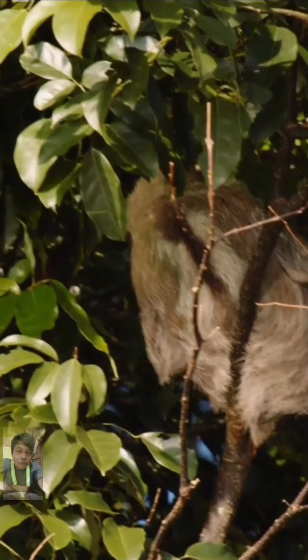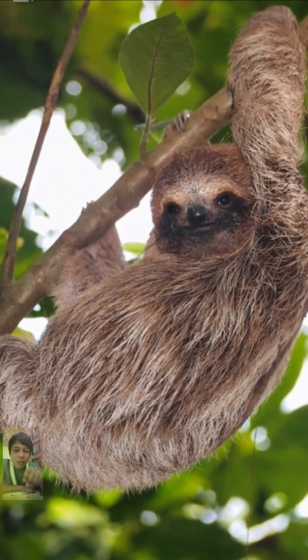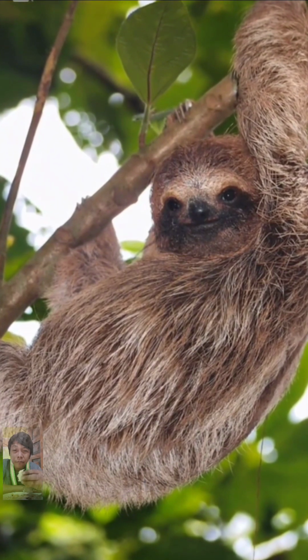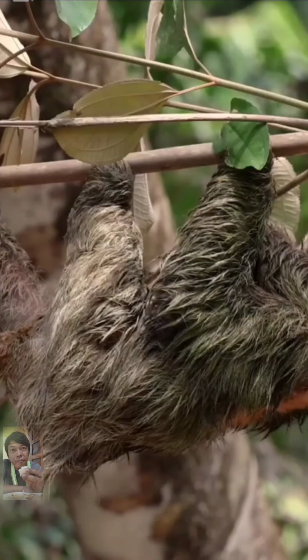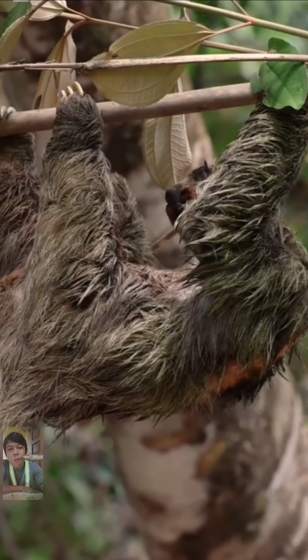And its spine rotates 270 degrees, letting it scan the jungle without making a sound. But once a week, it climbs to the forest floor to poop. Slowly, predictably. Jaguars know the routine, and still, sloths do it. No one knows why. Could be instinct or survival. What we do know is one false move and it's life over.